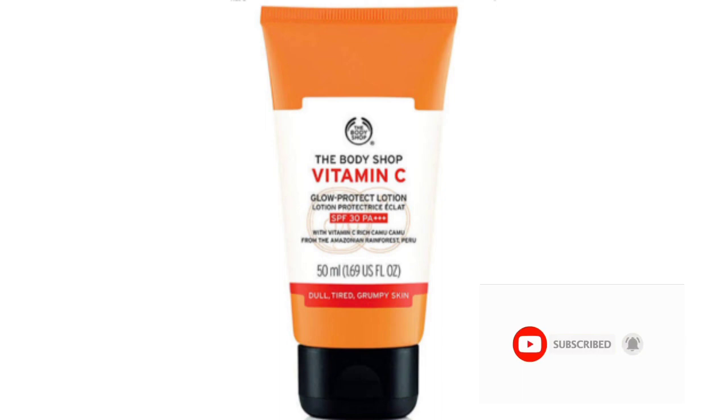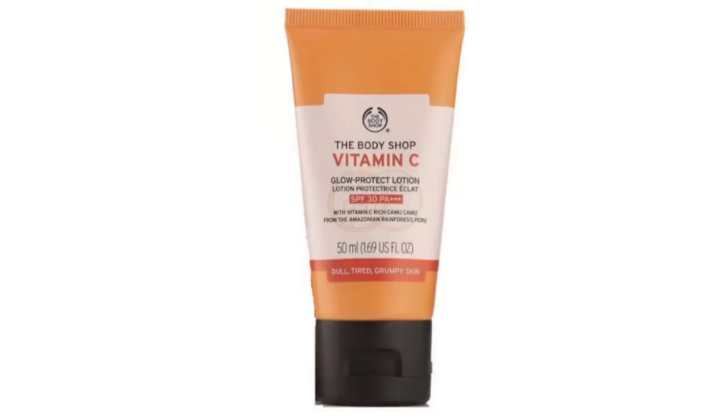So now let's get started. Summer is here, and who doesn't want a bright and even complexion? Winter probably dulled your skin with the harsh winds, but now let's work on making it vibrant again. So the Body Shop's claim: this sunscreen is for dull, tired, grumpy skin, SPF 30 with UVA and UVB protection, hydrates and helps protect the skin, gives the skin a brighter, more radiant appearance, softens and smooths.